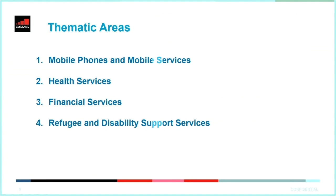First, mobile phones and mobile services. Second, health services. Third, financial services, which in this case really meant M-PESA because that's what most people were using to access financial services. And fourth, refugee and disability support services. So here I think I will stop and switch over to our panel to let them tell you a little bit more about this research and how we went about it.